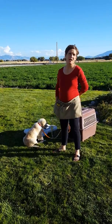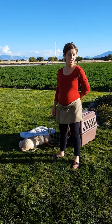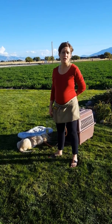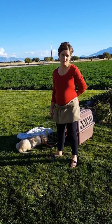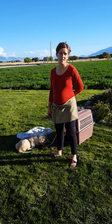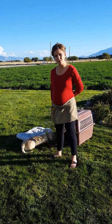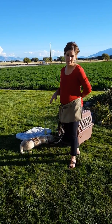Get in the habit of when you say come, they'll look at you and they'll come if they feel like it, or maybe they'll ignore you or even bolt the other direction because they don't want to come because it's not fun. It's going to end the fun for them. So a couple things that I really recommend families do to maintain that command.